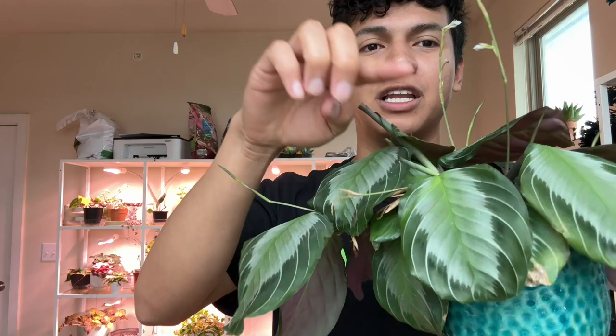New leaf. Oh, sorry. Leaf. Oh my goodness. Oh, leaf. Y'all, she is happy. I'm just happy because I've been wanting this plant for so long. I was going to talk to y'all about this too.